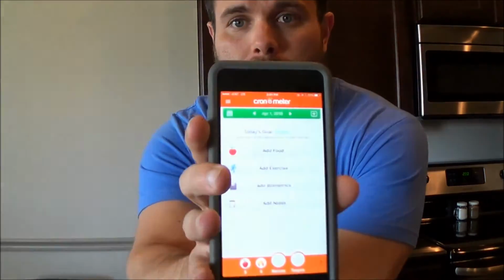That being said, I would recommend that you use an app on your phone. You can write things down, you can use Excel spreadsheets. There's multiple different ways of actually tracking your macros, but I highly recommend that you use an app. It makes things way easier. There's multiple apps out there that you can use. The one that I like the most, that works the best for me, is called Cronometer.